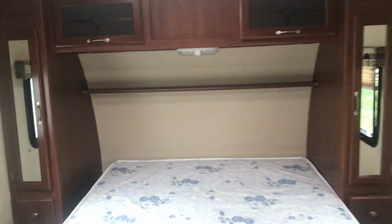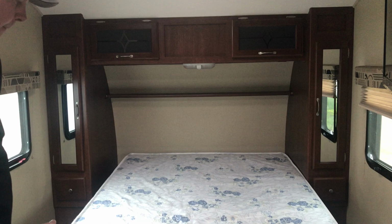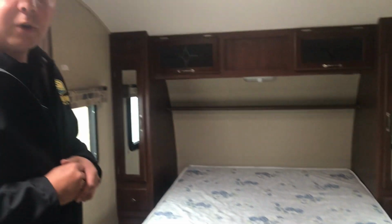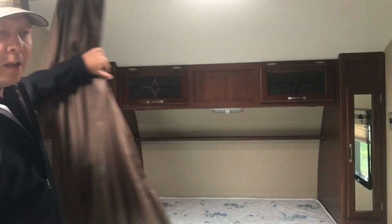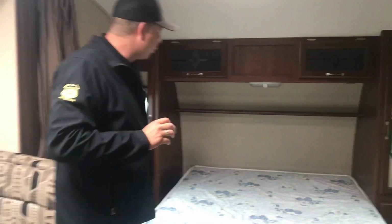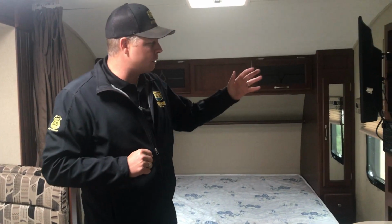And up front we have a queen, an RV queen island bed. So the idea with that is you can both go on your sides without crawling over each other, and it does have a curtain for privacy as well. Lots of wardrobe storage, drawer on both sides, you have plugs, you have lights, comes with a TV.